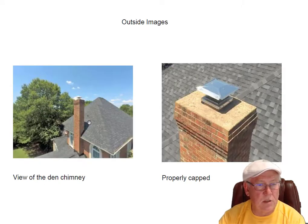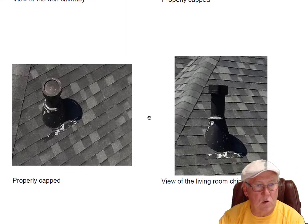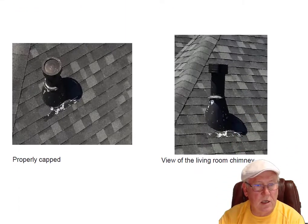That particular fireplace, a den fireplace, here's what it looks like. It's got a nice stainless steel cap on the top, keeping the birds and the squirrels out. This is the gas log insert in the living room fireplace. And here are two views of it. Looks like it's in great, great condition.